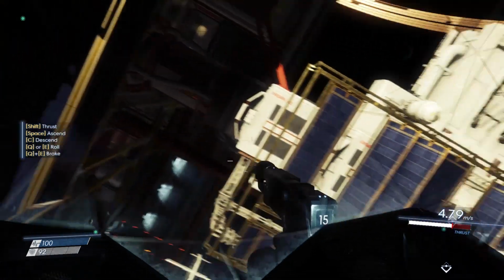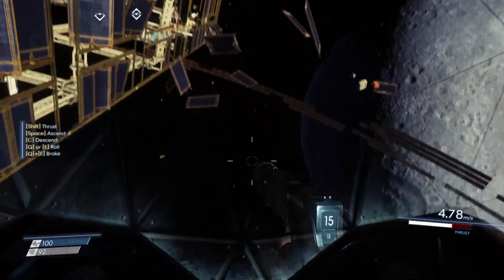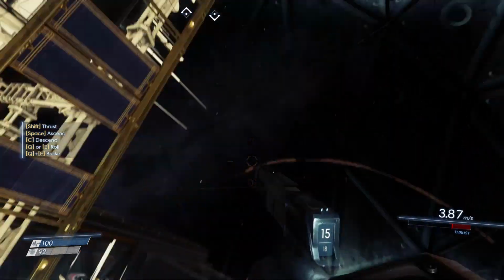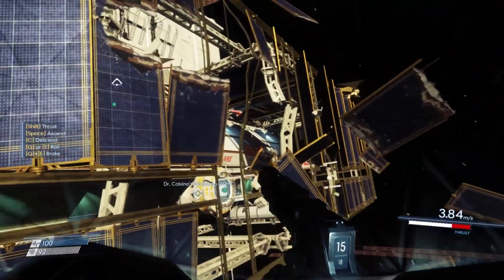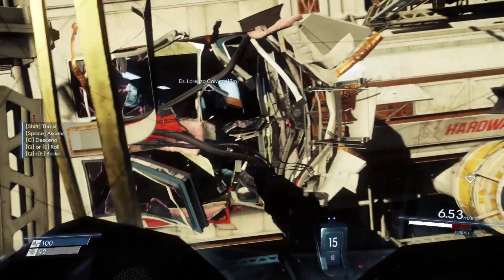Airlock shuttle. Okay, so we can't actually go through there yet, I'm pretty sure. I'm 90% sure that's what they were saying. Wait, what's that? Psychotronics. Okay, so we've actually got to unlock them from the inside if I remember correctly. All right, let's go get Calvino. Calvino's workshop.